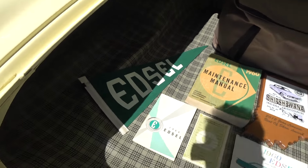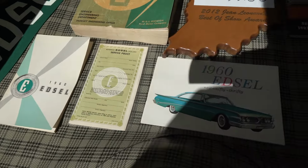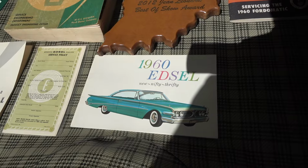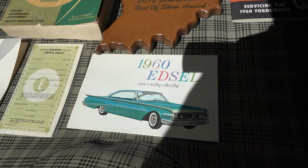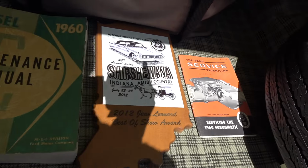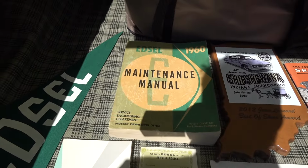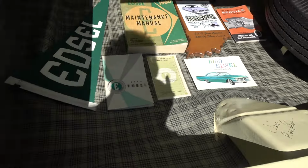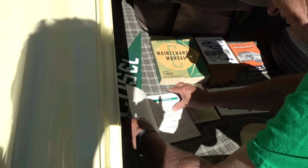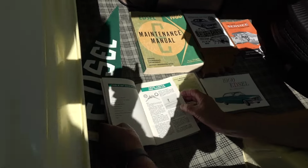There's your Edsel pennant. You have your owner's manual, your service policy, and we're going to take a deeper look at that new nifty '60 Edsel brochure, and we'll just show you that that was his first trophy there when he bought the car, kind of a piece there. Let's start with the owner's manual, shall we? We'll just give him just a peek of that. We don't have to go through everything, but we'll show some of the details.